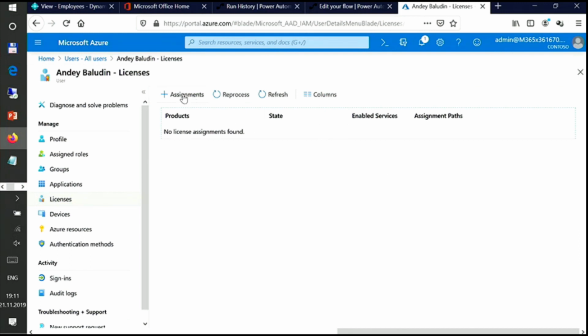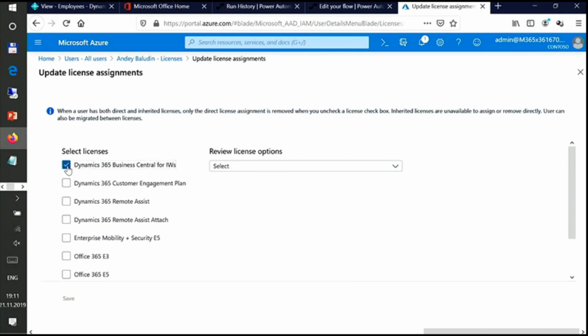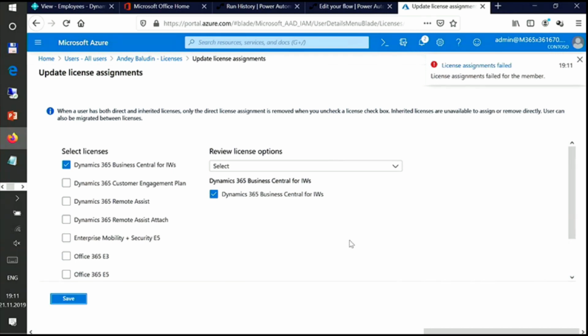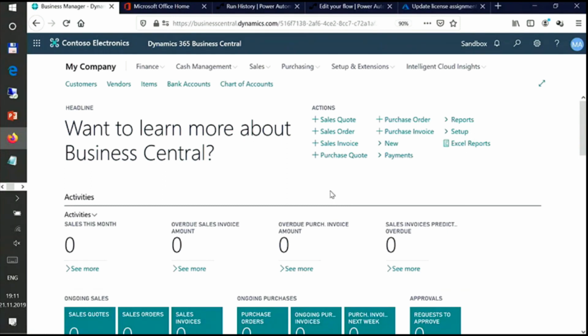And I can assign a Business Central license. I will do this now manually, but the thing that I'm doing now, you can do with a Microsoft Graph. So you can actually create a small Azure function that would manipulate with a Graph API in order to do exactly what I'm doing now. Yes, the license assignment has succeeded. And I can actually now automatically create a user in the Business Central with Business Central credentials.